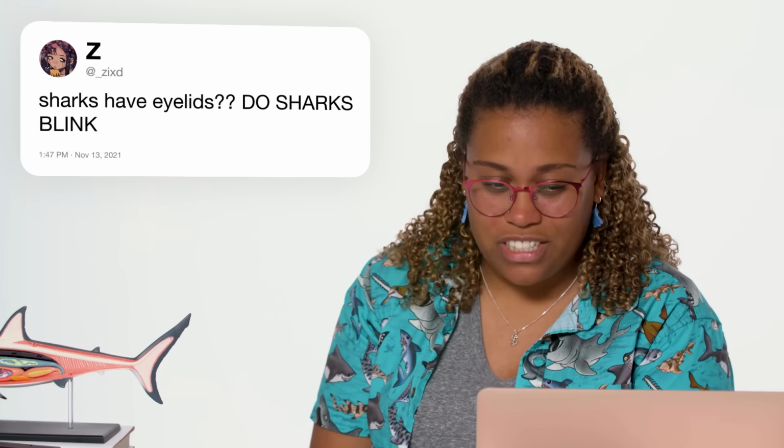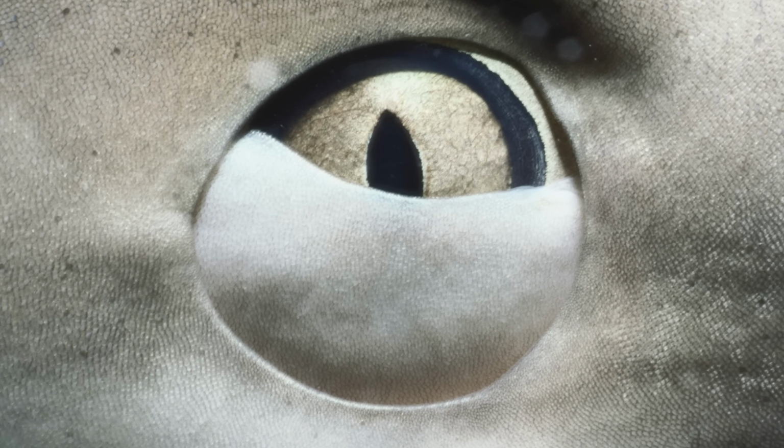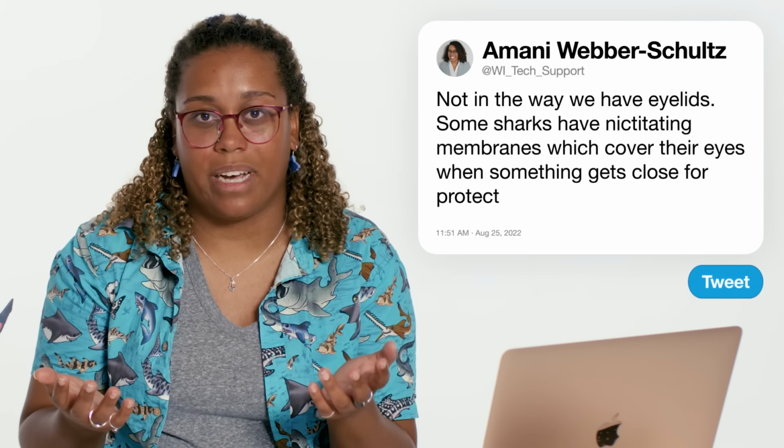@Zixt asks, sharks have eyelids? Do sharks blink? Sharks don't blink in the sense that we do. They do have something called a nictitating membrane, which is an eyelid that will fold over some sharks' eyes when a predator gets close, and it's just a protection mechanism.